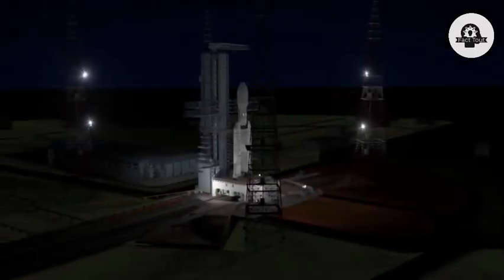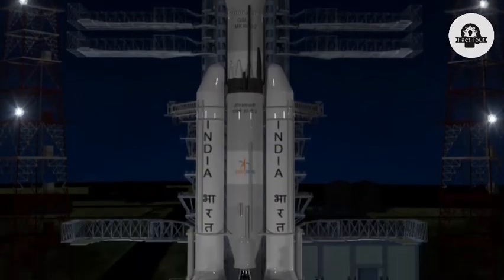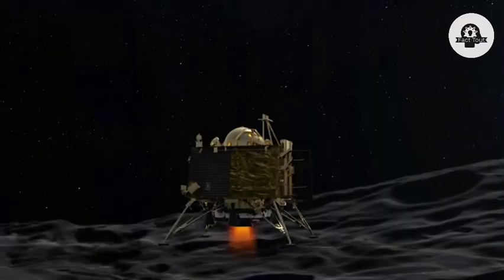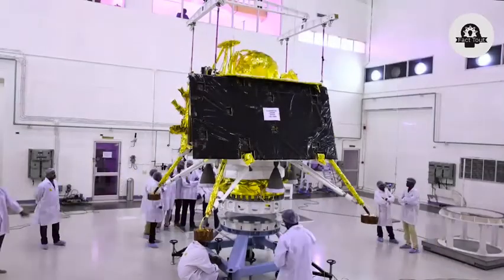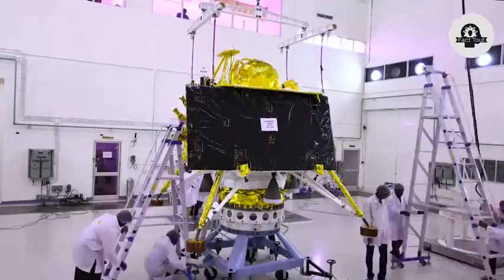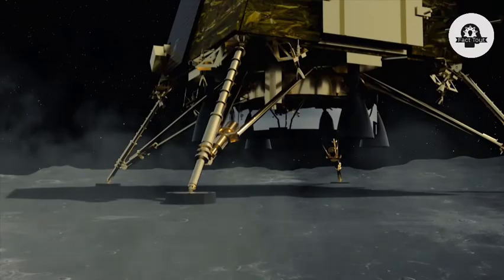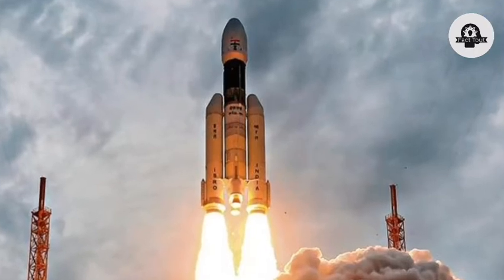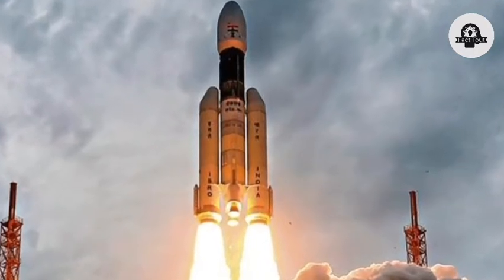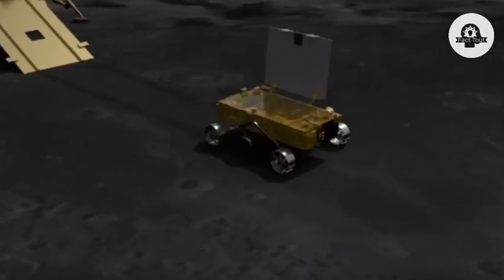What we missed because of the crash landing? The most obvious miss has been the opportunity to demonstrate the technology to make a soft landing in outer space. ISRO scientists maintain that the accident was caused by a relatively small error that has been identified and corrected. But to demonstrate this technology all over again, ISRO would have to send a fresh mission, Chandrayaan III, planned for next year. It is expected to have only a lander and rover and no orbiter.